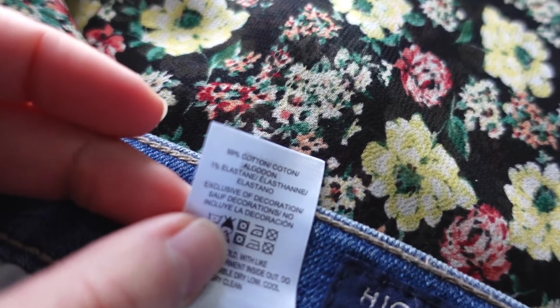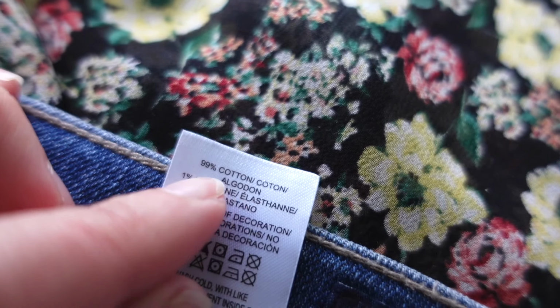Another tip is to study your store-bought or ready-to-wear items. Ready-to-wear is a term that you'll hear a lot in the sewing community, and it'll also be abbreviated with the acronym RTW, and that just means ready-to-wear or store-bought clothing. But if you have a garment that you love and you love the way the fabric feels against your skin, look at the fabric label, see what the fiber content is, and that's a really great way to learn what fabrics you might be more drawn to over others.